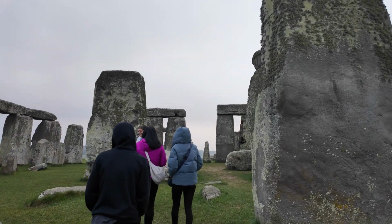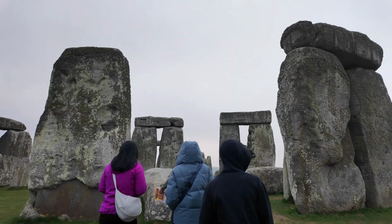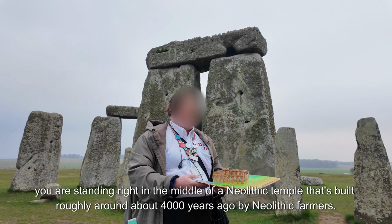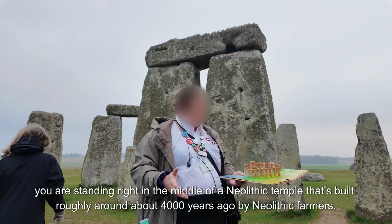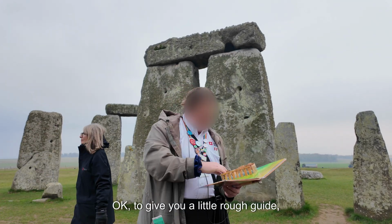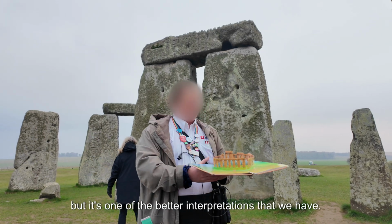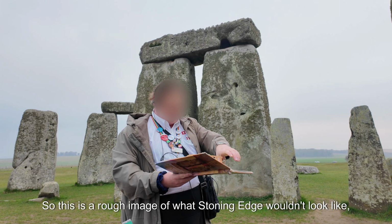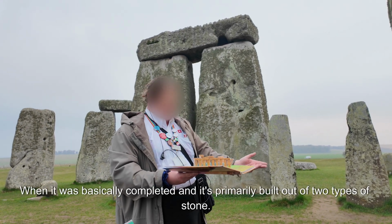Watch your footing, because there will be some stones. Effectively, you are standing right in the middle of a Neolithic temple that was built roughly 4,000 years ago by Neolithic farmers. To give you a rough guide, I know this is a pop-up book, but it's one of the better interpretations that we have. So, this is a rough image of what Stonehenge would have looked like when it was basically completed.